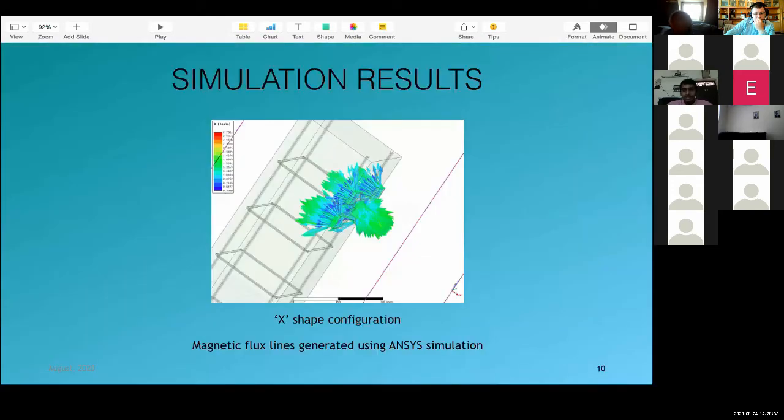In this picture, the X-shaped configuration is shown. As you can see, the NdFe52 magnet is providing optimum results as the flux enters. All the flux lines from the North Poles go in, and it is coming towards the South Pole in the center.